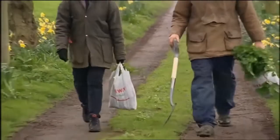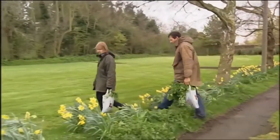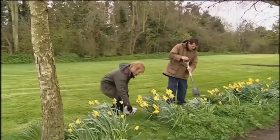So where are we going to put this? Just along here. Yeah. If they're anything like John's garden, they're going to spread into the grass, aren't they? But I regularly cut this, so it'll be all right. Just a slit. Okay.